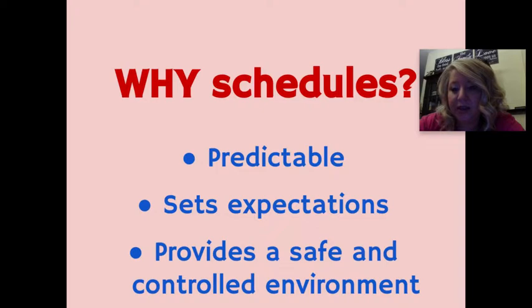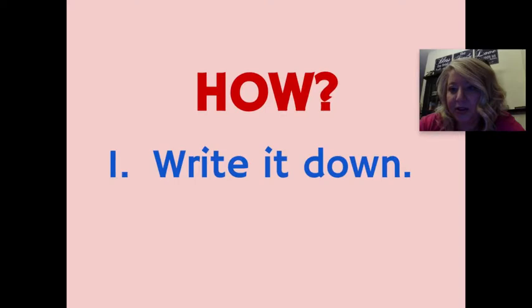And so you may be wondering, how? How do I do this? And so we want to give you some quick, easy tips on how to create a schedule that's going to work for your family. The first step is going to be write it down. We know that you may have a schedule in your mind, but it's not until you put some thought into it and write it down that is going to help make it work for your family.